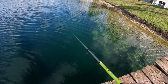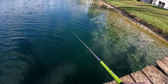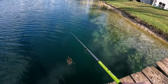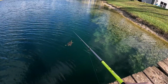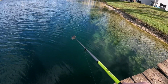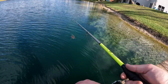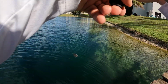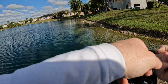Oh, he's looking at it. Take it. Not you, turtle. Get out of the way. I think he's got it. Yep. I don't think it's 3. That's a nice peacock. Oh yeah, that's a nice peacock.